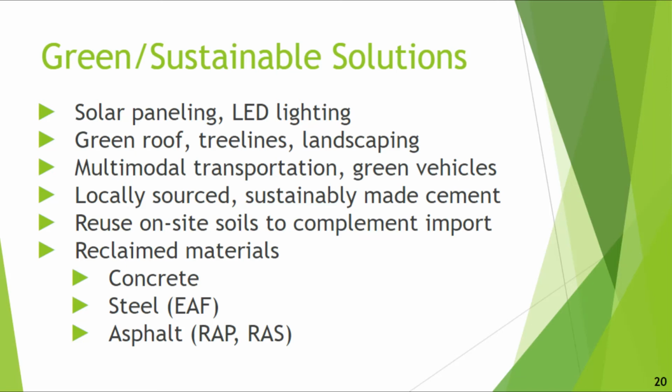The site requires the import of soil to raise the overall elevation, but on-site soils are still utilized to complement the imported material. Our reinforced concrete can not only come from recycled materials, but it can also include cement from a local source like Ash Grove in Eastern Oregon, which is renowned in the industry for its proactive approach to carbon reduction in the cement-making process. Our steel and asphalt could also come from reclaimed materials.